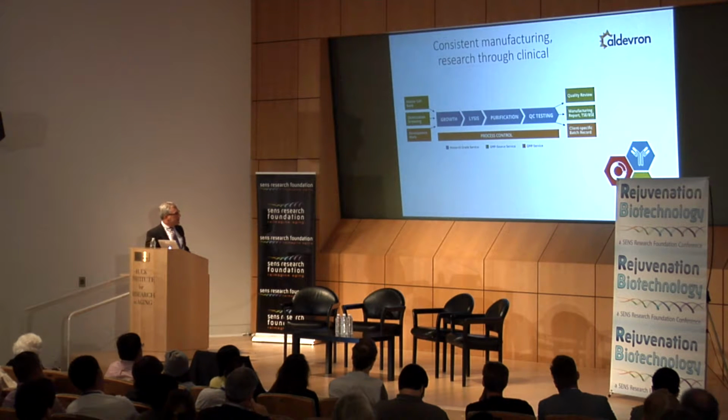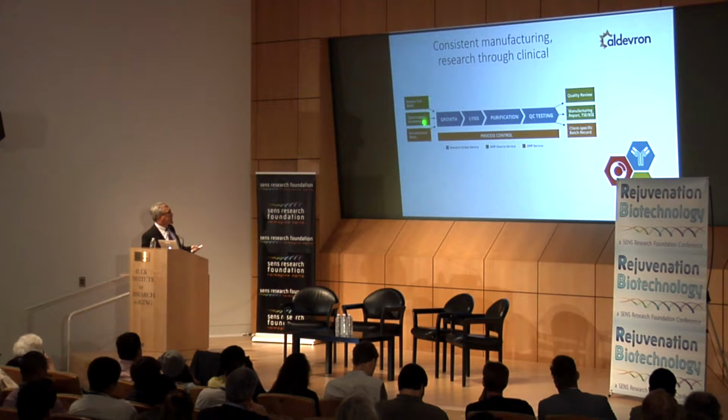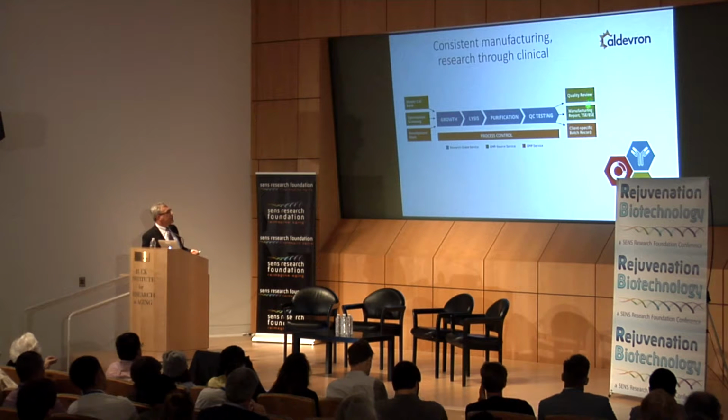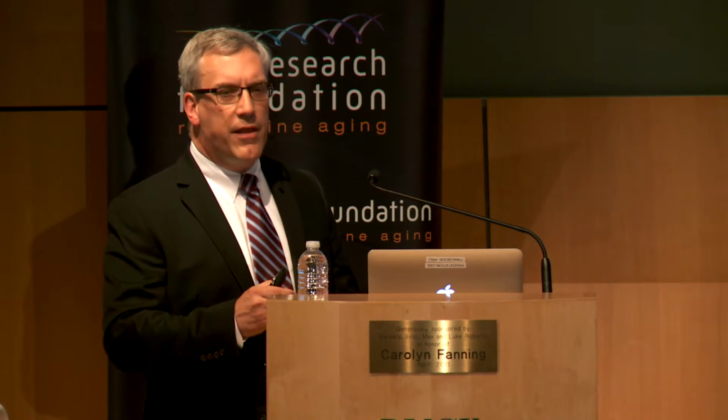The other thing that we provide for our clients is consistent manufacturing from research through clinical. The blue arrows here show our research grade service, which is the process by which we make plasmid DNA. So we have growth, lysis, purification, and QC testing. With the other service levels, GMP source, we have cell banking and screening, quality review, manufacturing reports, and then with GMP service, we have more process control, client-specific batch records and development work. But what we provide clients is a consistent manufacturing process, so as they go from early research through early clinical trials and even through to commercialization, they can at least rely on the fact that the plasmid DNA is going to be produced in a consistent manner.